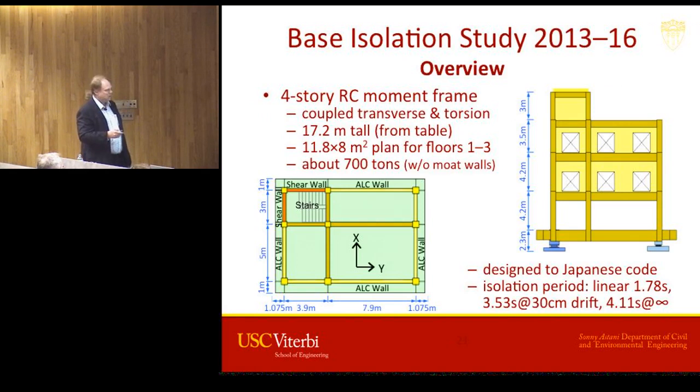All right. So this is a little cartoon schematic of the structure. It's a 4-story reinforced concrete moment frame. It's got some strong shear walls over on these sides. So the motion, even if the table's moving one direction, we get significant torsional coupling into the structure since it's asymmetric. It weighs about 700 tons. It's designed according to official Japanese design code, and its linear isolation period is a little less than 2 seconds, but up to about 4 seconds as the motion gets large.